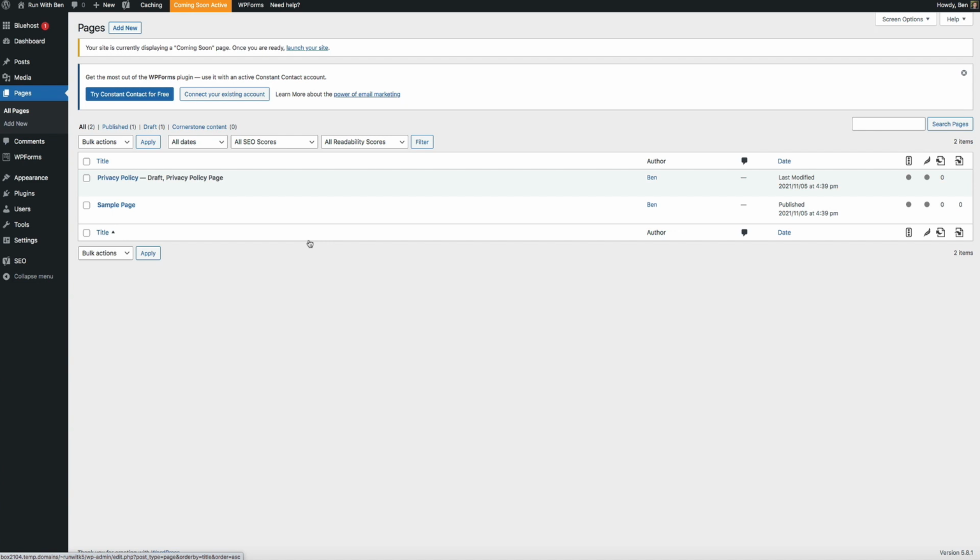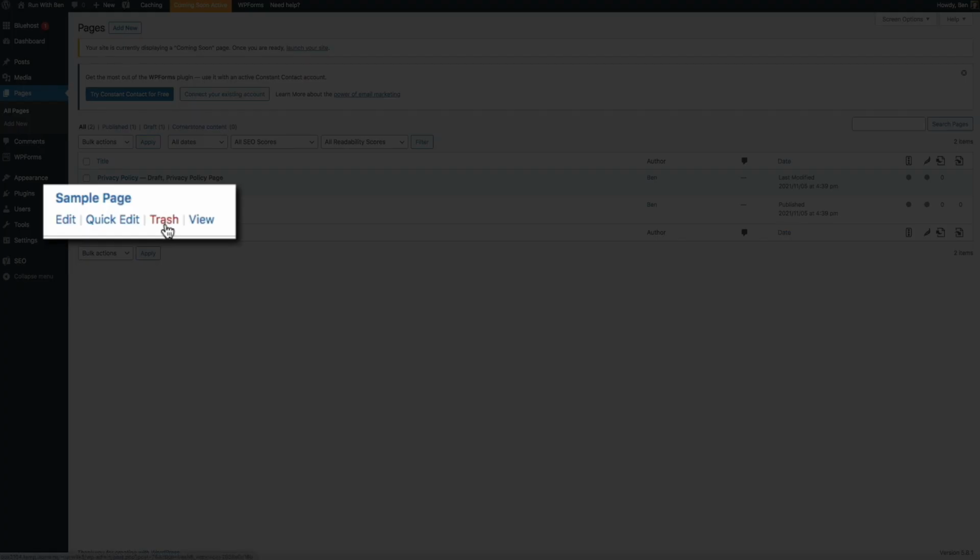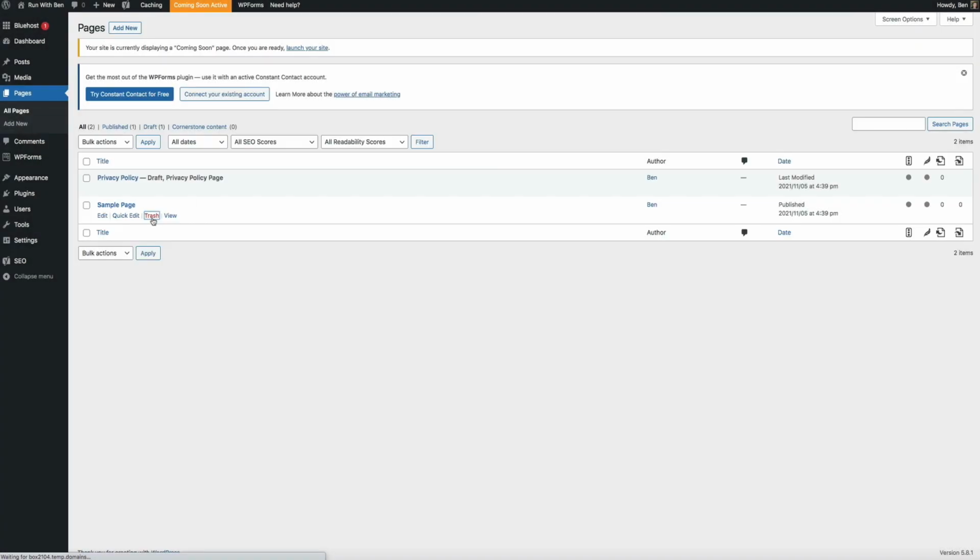And as you can see, WordPress starts you off with a few pages. There's a sample page and a privacy policy page. However, if you have additional pages here that WordPress created for you, I recommend that you trash them by hovering your mouse over the page name and then clicking the red trash link. This moves the page that we're not going to use to the trash and frees up some extra space for our new pages.